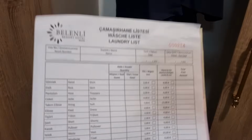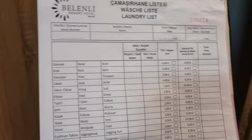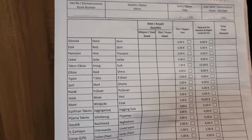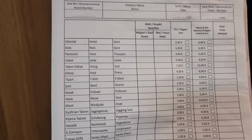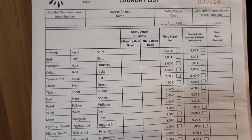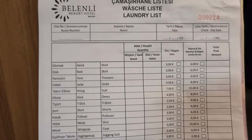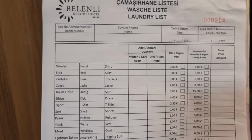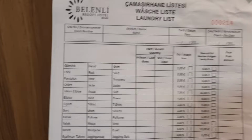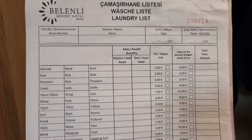There's a few bars. Right, if you need your suit done, it will cost you €7. If you need a tie, it's €1. A dress, I think it's €4. Oh no, it's different prices for ironing. I'm not a fan of hotels that offer ironing services. Who's got time to organise getting stuff ironed? You just want to iron it and go out. So it would be better if you could get an iron from reception. I'll maybe ask.